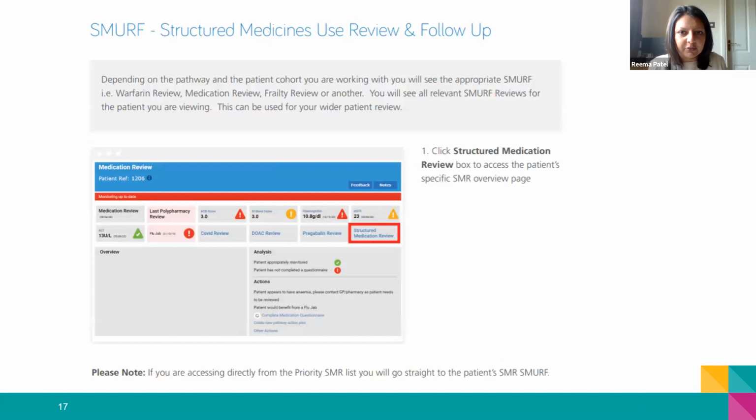You then have the option to either use the SMRF template, and when I say SMRF, it stands for Structured Medication Use Reviews and follow-up template. I think it says, yeah, it's on the top of the slide, in Eclipse to document the review. Or alternatively, you can just use a template of your choice, like the Ardens or the EMIS or the KEX templates.